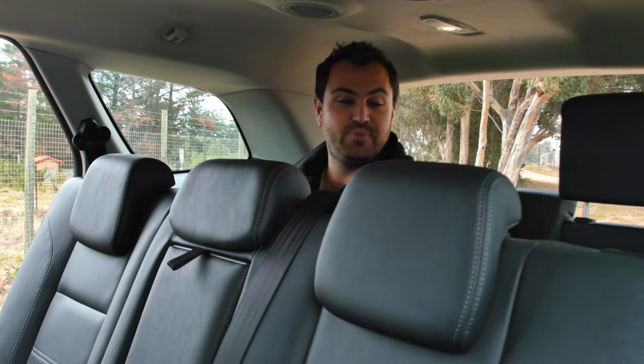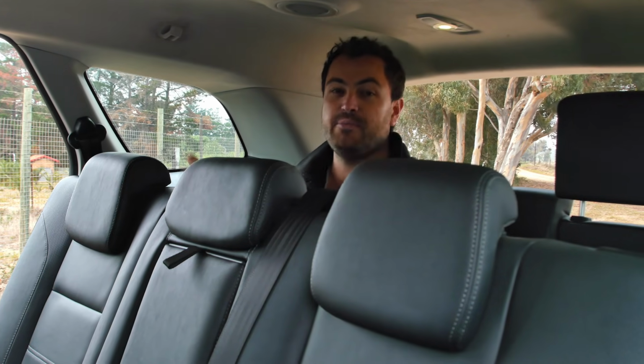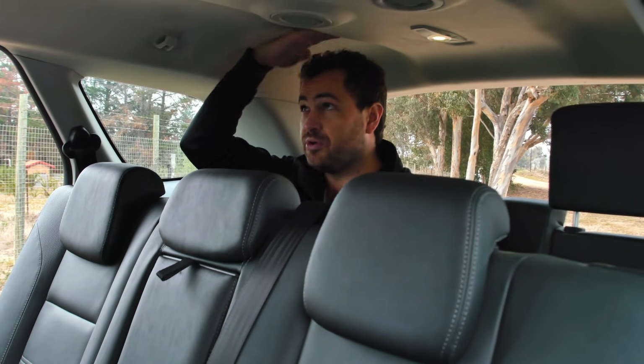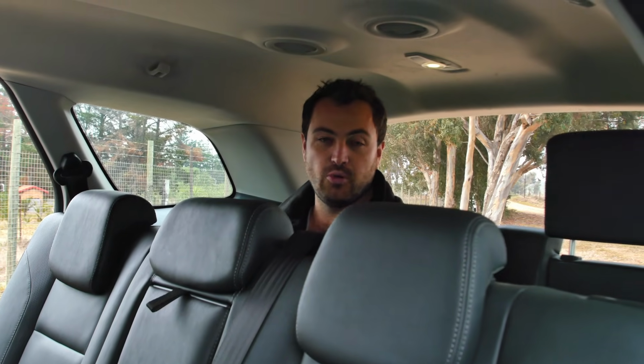An important reason people buy cars like these is because they come standard with 7 seats. I'm in the 3rd row of the Everest now, and as you can see, I've got a little bit of headroom. I'm 1.7 meters tall, but this really isn't a type of space that you'd put an adult in for a long period of time, although kids should be quite comfortable.